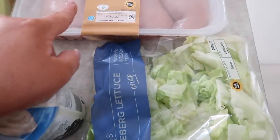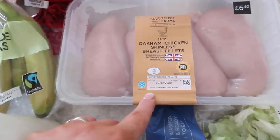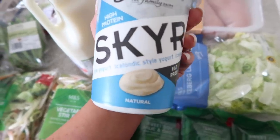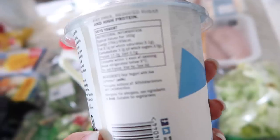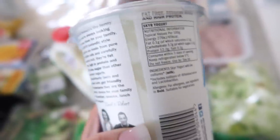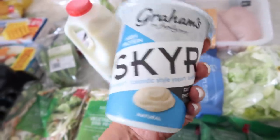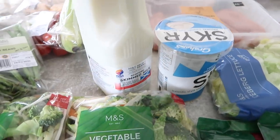I've also got some skinless chicken breast fillets. These are the big pack that's £6 for 5 fillets. Or is it 4? Yeah, 4 fillets for £6 or £6.50. And then I've also got some skyr yogurt. This stuff is the lowest calorie, highest protein natural yogurt that I've got. Let me just show you in the back for the values. So per 100 grams, it's 65 calories, and that is giving you 12.2 grams of protein, which is pretty good going. So I use this for having with even some protein powder mixed through it and some strawberries, or I do overnight oats, or sometimes I just have it on its own, or I use it for making pasta sauce that's low calorie and high protein. And then I've also picked up some skimmed milk.